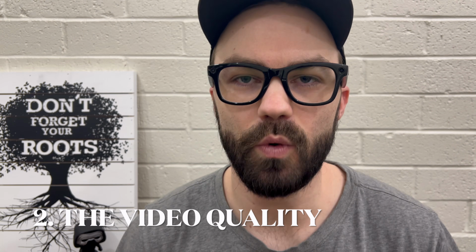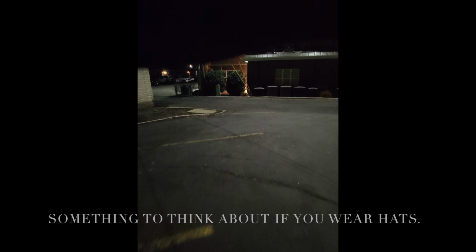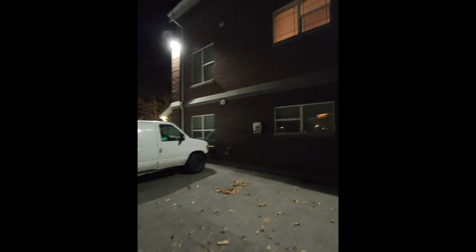Next, we have the video quality. The video quality is okay if you're recording. I do have a clip here for you. In the morning with a hat, you can tell the line of sight with a hat is off. It'll probably be annoying to look at. 6 a.m. quality is probably not as good. Turning and then also walking, I notice a little bit of bumpiness from every step. At nighttime, they're not as good. They don't pick up light.